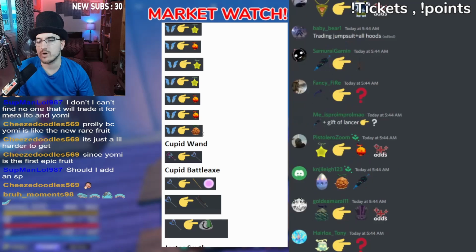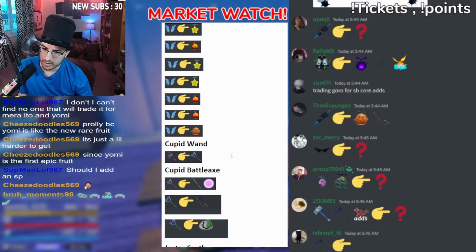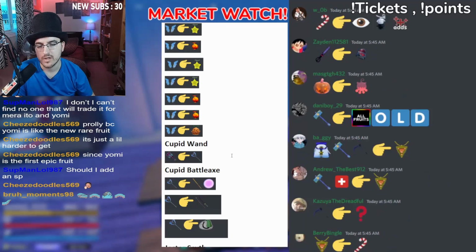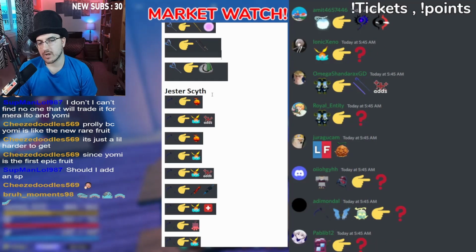Haven't seen too many Cupid Wands, but Cupid Wand for Battle Axe for Gold Pole plus SP, Battle Axe for Shushui, which is too much, I think. Battle Axe for Spare Fruit Bag. Yeah, I mean, it is what it is. I think that's fine. Now moving on to Scythe.